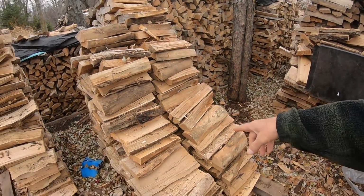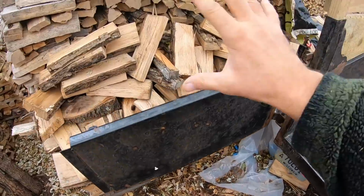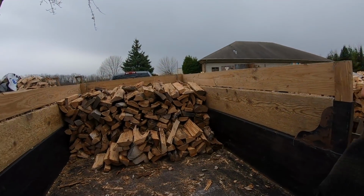Well, I got part of the load on and I ran out of red oak, and that's what the guy wanted. I did throw a little bit of locust in here because this is what's left. This is locust here. That's locust there. It's locust back here. And over here, this is all locust, this whole pile here. So I did throw a little bit in, but I only got about a half of a cord or a face cord and a half in there.